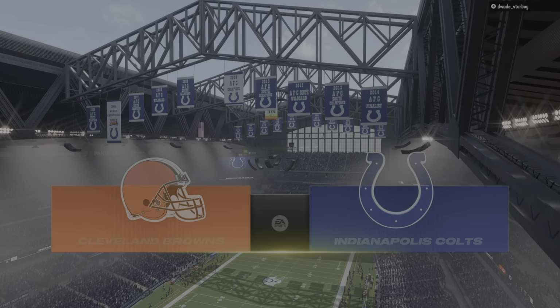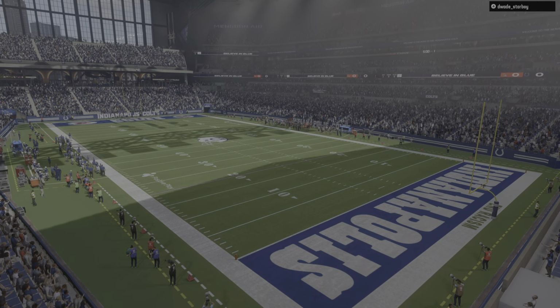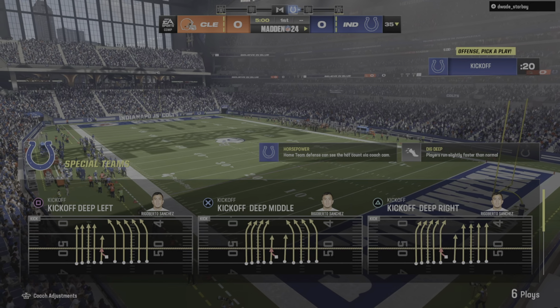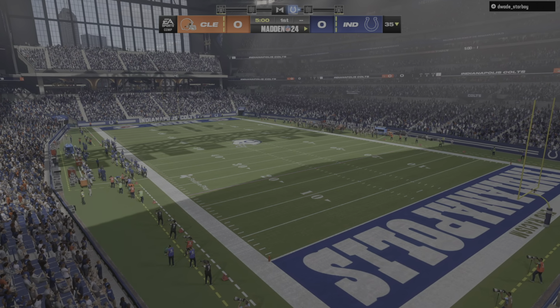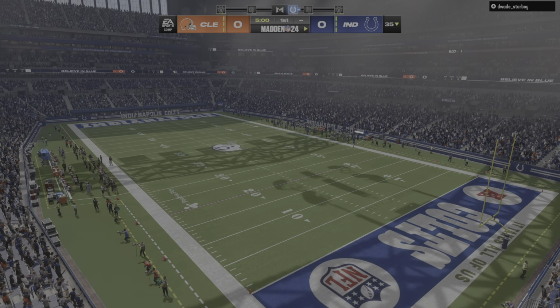Bally Sports, and we are inside of the very spacious Lucas Oil Stadium in downtown Indianapolis. Straight ahead, we've got a pretty good one on tap here, as it'll be the Cleveland Browns taking on the Indianapolis Colts.